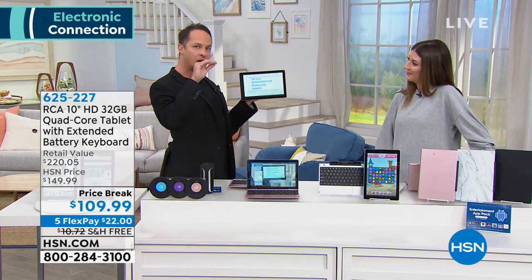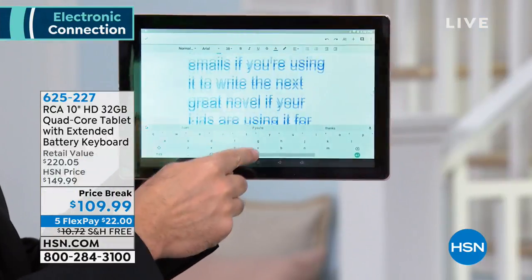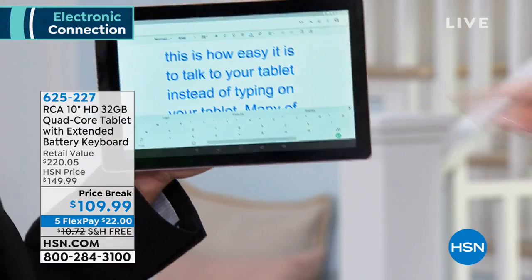So there, you know me, I just go on and on and on, and it got every single word. If you're not great at typing, that's gonna be the best thing ever. And what if you wanted to double the memory on your tablet?